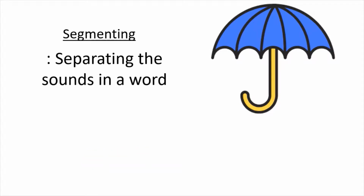So the next 2 skills are very similar, and the first one we'll come to is segmenting. Segmenting is when we separate the sounds in a word. So you would sound out the word as a child is reading it out loud and not how it is spelled. And it's important to be clear on the differences between a sound and a letter, as mixing these up can really confuse children when they begin to read and write.